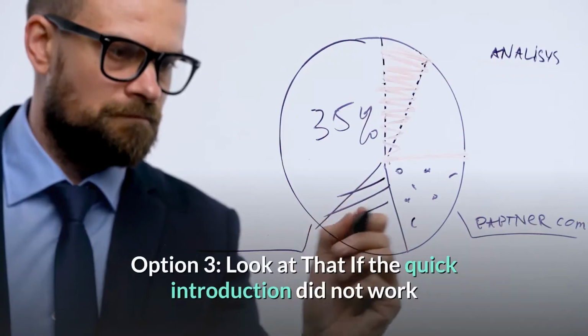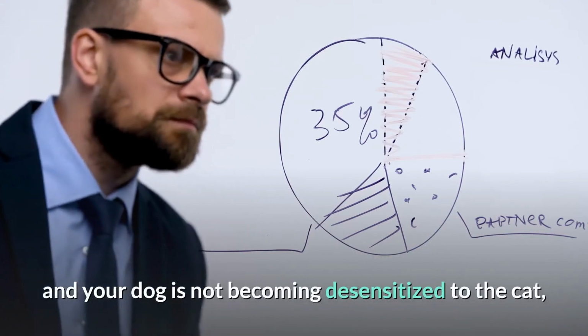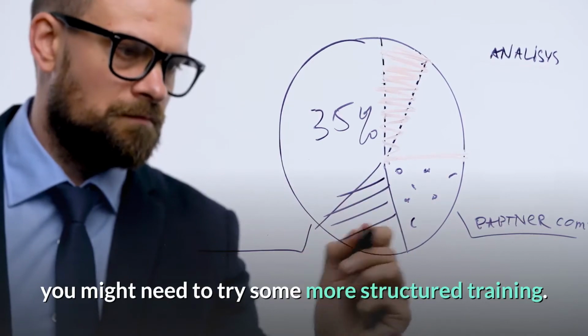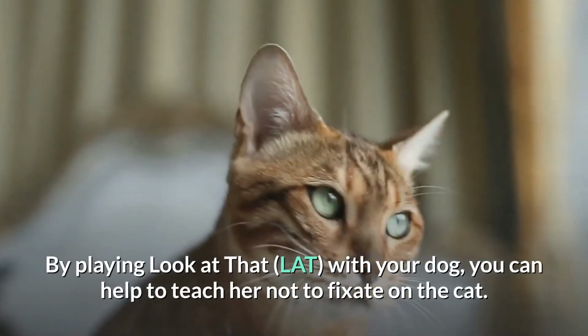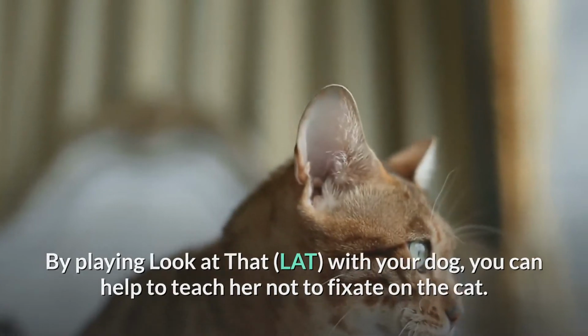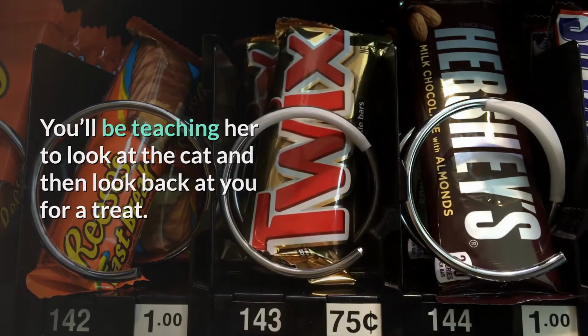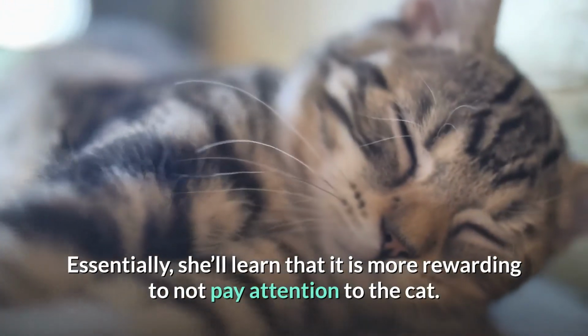Option 3. Look at that. If the quick introduction did not work and your dog is not becoming desensitized to the cat, you might need to try some more structured training. By playing Look at That with your dog, you can help to teach her not to fixate on the cat. You'll be teaching her to look at the cat and then look back at you for a treat. Essentially, she'll learn that it is more rewarding to not pay attention to the cat.